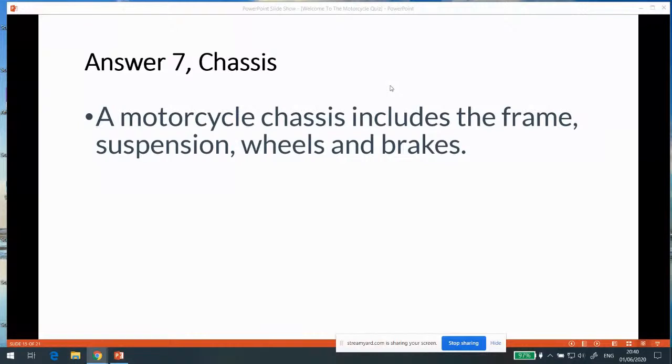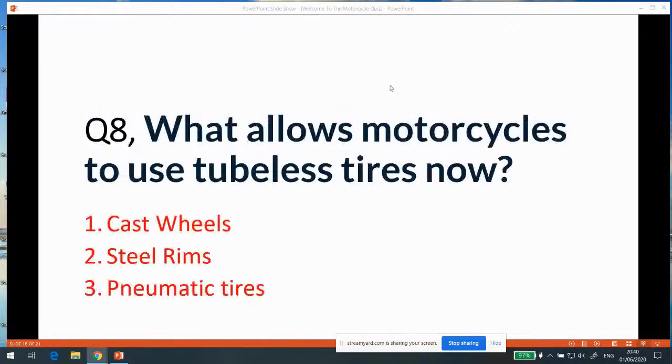Good God. Good at guessing, aren't they? Amazing. Let's have a look at question number 8. What allows motorcycles to use tubeless tyres now?